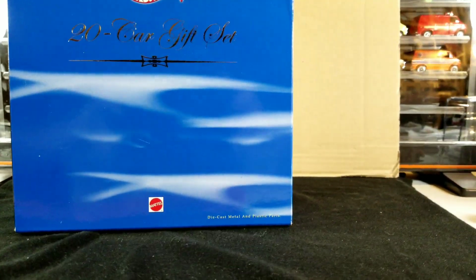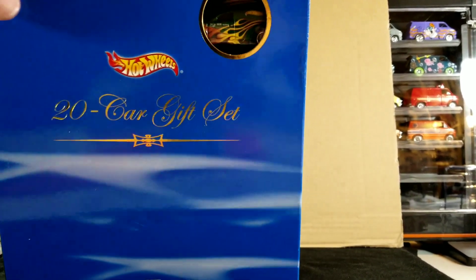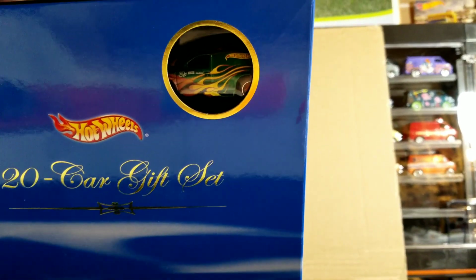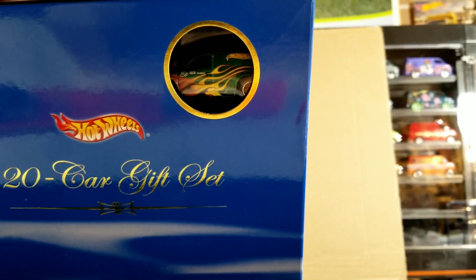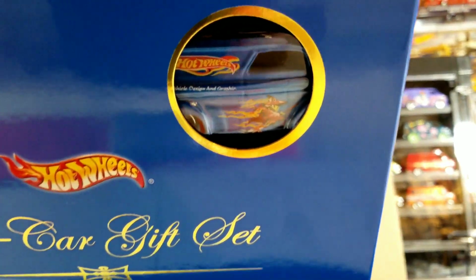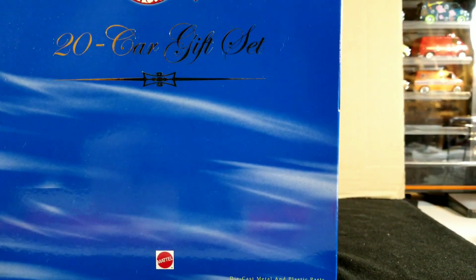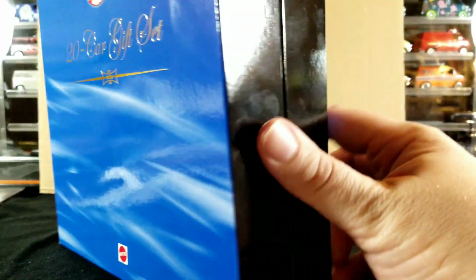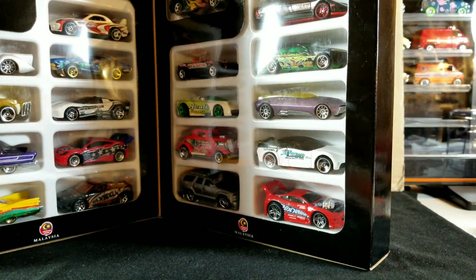But as you can see, the 20 car set kind of features the 2 set exclusives in a little viewing window on the outside of the packaging. There it shows the dairy delivery, a little porthole. So I'm going to pause the video here, and I'm going to open it up and take these trays out so we can check out these cars.